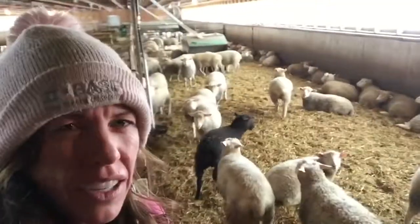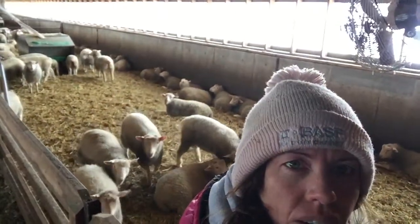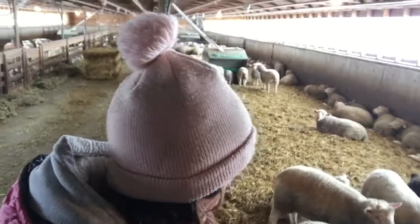This is a good day to stay inside and do some inside jobs. I am long overdue shipping some lambs. This group was born in July. They need to go no matter what size they are. I aim for 110 pounds, 105, 110. If they're not there by now, they need to go. You guys ready?